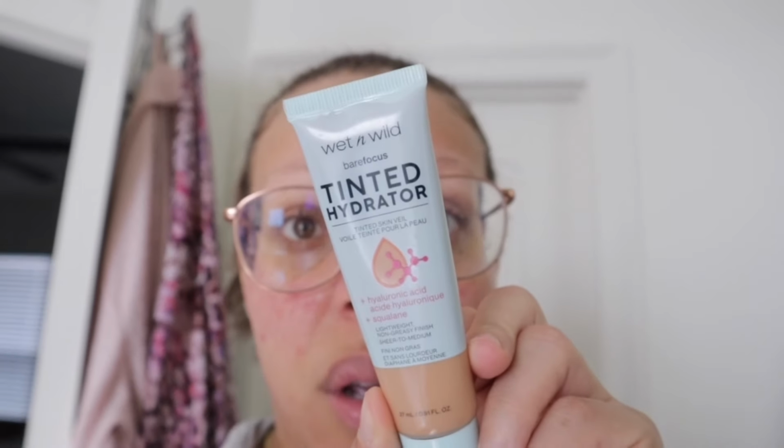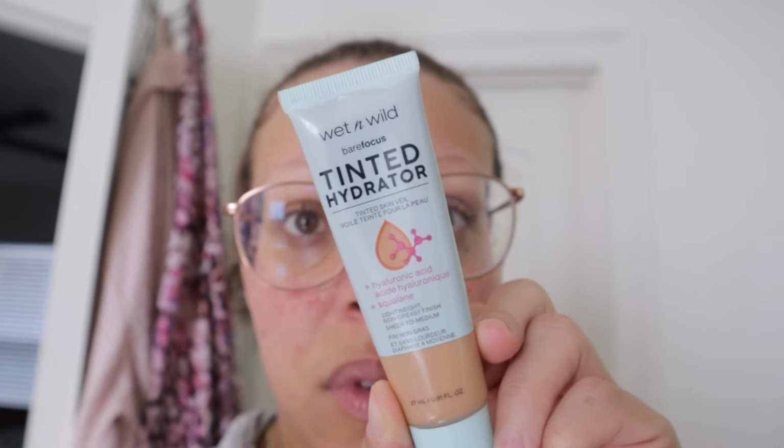And a cheaper option too, y'all, the Wet n Wild Tinted Hydrator. This one is pretty good also. You just have to make sure you set them in place. As long as you set them in place, you're good to go. But really good. I got this one in my Ipsy bag too, the Tula. All these expensive stuff, I got them in my Ipsy bag, y'all.